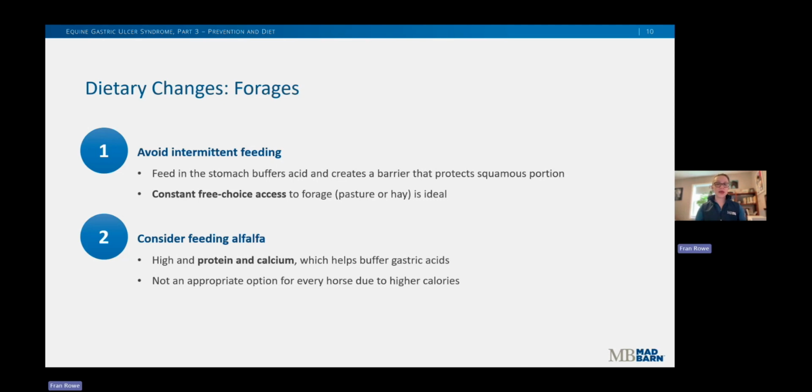When free choice access isn't feasible, using hay nets is a really great way to extend the amount of time your horse spends eating because it's going to really slow them down.